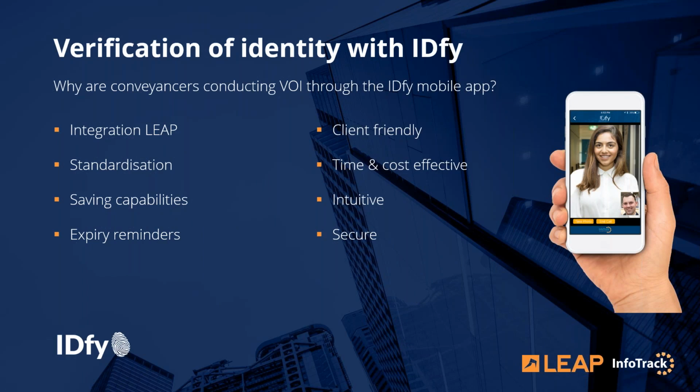Well, firstly, the integration with LEAP is and always has been seamless. So if you are ordering your VOI or conducting your VOI through the LEAP application first, it launches into Idify, and any information on that matter card through your touchscreen device will feed back into the Idify app. So it's less data entry when you are VOIing your client, obviously exercising that integration through LEAP as well.